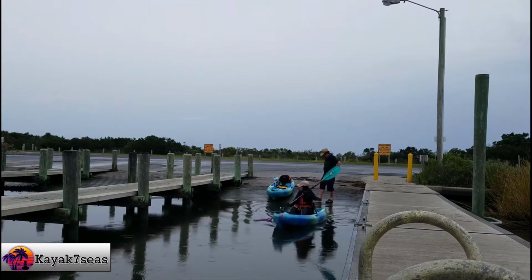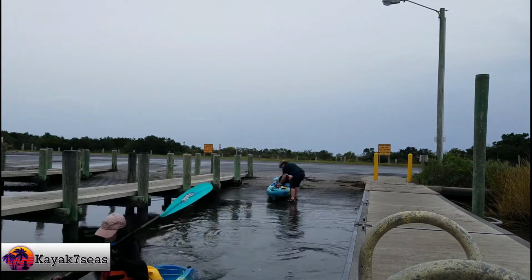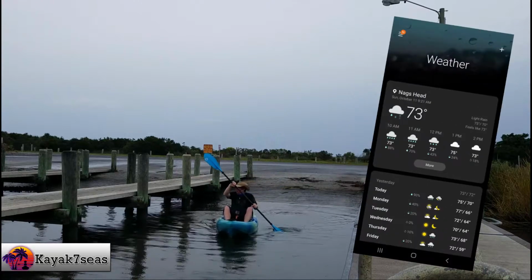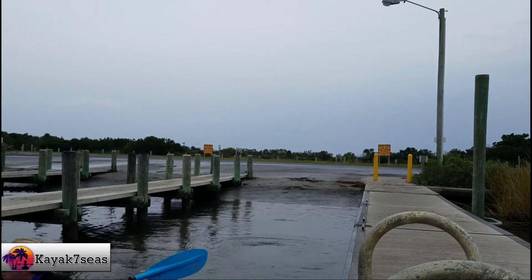We put in the water about 9:15 a.m. The weather was very cloudy with an occasional light rain. This was due to Hurricane Delta, which had made landfall in the Gulf states a few days prior. The temperature was 73 degrees Fahrenheit. While not optimal weather for kayaking, the conditions weren't that bad. A little rain wasn't going to stop our little adventure.